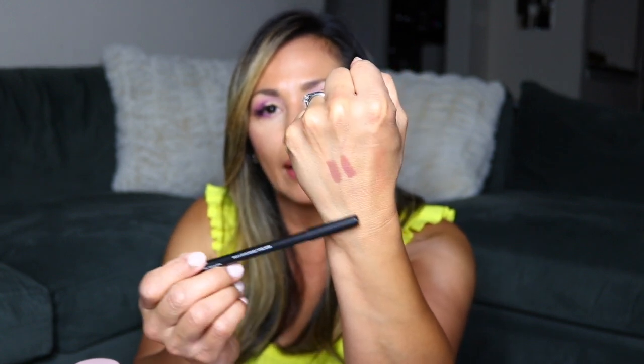So let me show you Spiffy. I'm gonna swatch these. Let me clean my hand because I have all these swatches and you guys need to see a clean swatch. So this one is Spiffy. So here's Spiffy and here is Love Bite. And those are really beautiful brown tones.